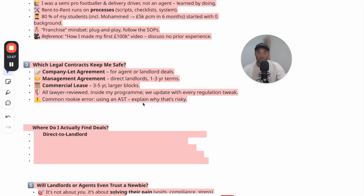So the correct way of doing things would be to use one of these 3 contracts, and then you could rent to individuals and give them AST contracts. But you can't sign an AST contract with the landlord and then give tenants an AST contract. That's when it becomes an illegal sublet.